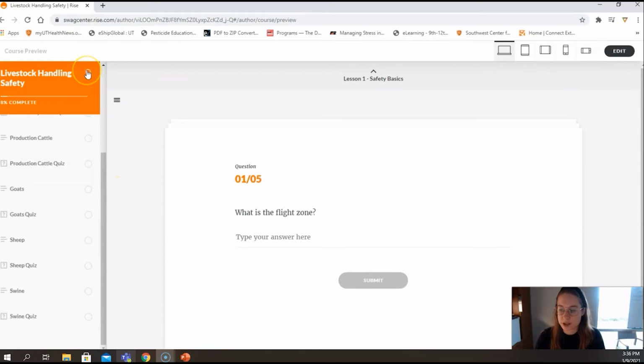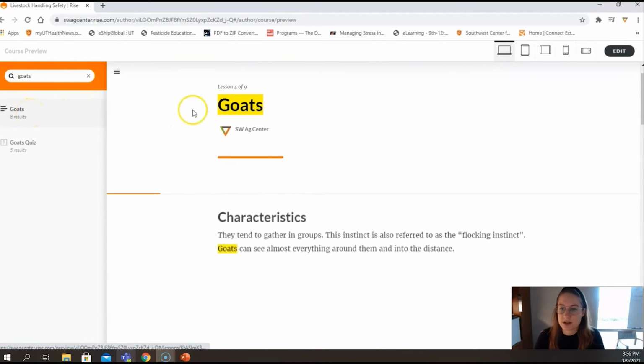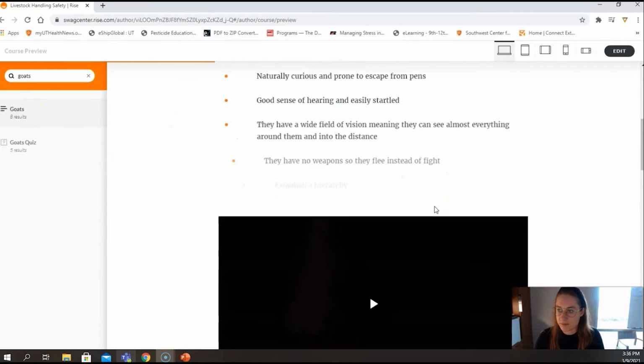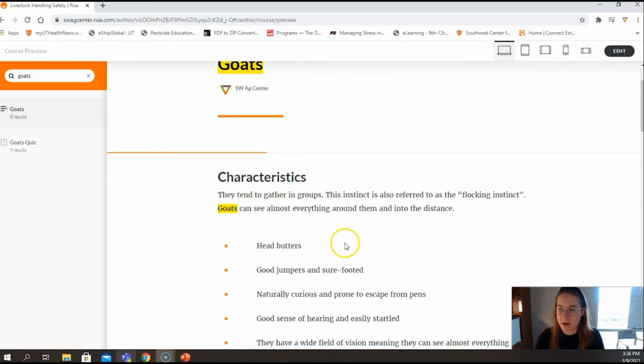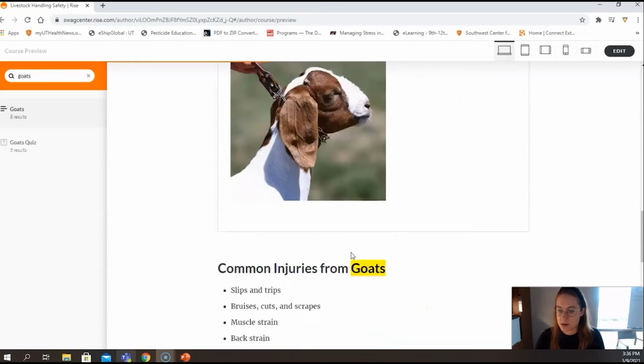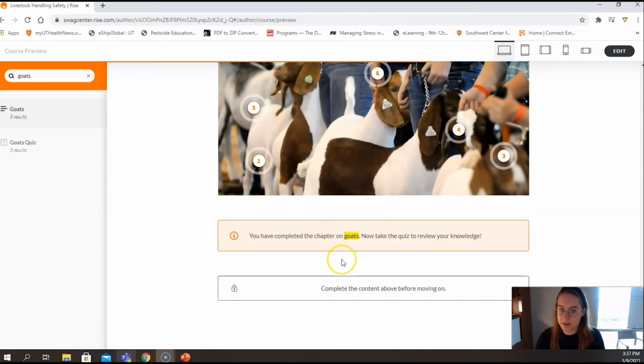Now, another cool feature is if they get lost or they're not sure how to get back to a certain page, or maybe they just want to review certain information that's not on the course they just completed, they can simply type in what it is they want to look at, and they can click on it, and it will actually go through and give you a highlighted text of everything where you searched. So I typed in goats, and I was able to find all the areas where goats are mentioned in this course. So I can go back and review and click on the various icons.